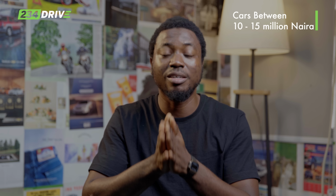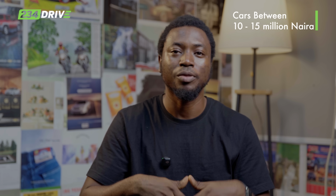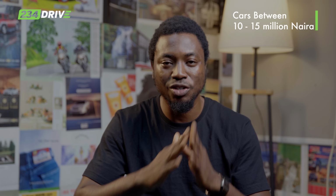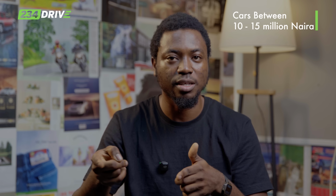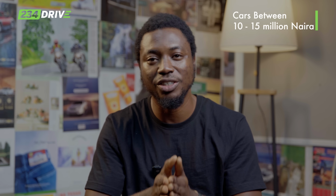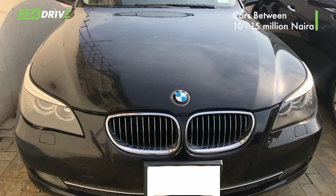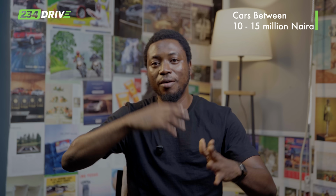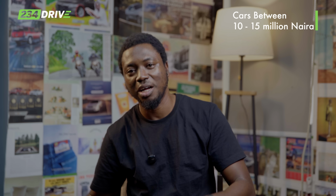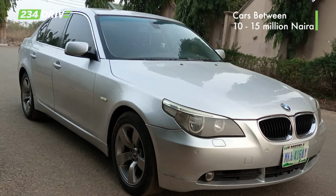The N52 engine is the same engine that we have been talking about on the BMW E90. So this N52 engine is just a 3-liter reliable straight 6, inline 6, because BMW don't use V, they use inline 6. So a 3-liter inline 6 engine, very, very reliable on the BMW F10. And the BMW F10 looks good, drives well. I mean, it's a BMW. So you get what I'm trying to say. So if you have 10 to 15 million naira, you don't want Honda, you don't want Toyota, you are a German guy, you love BMs, this is the car for you.